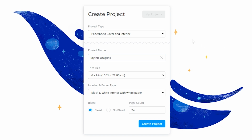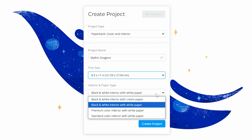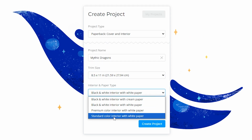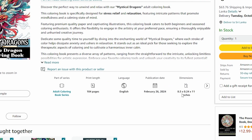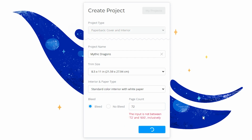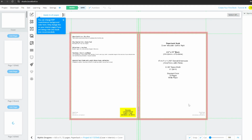And for the size of the pages, I'm gonna use the same size as this book from Amazon. And for this, I'm gonna select a standard color interior with white paper and make sure to tick this bleed option. And let's add 72 pages. Our competitors have 100 pages, but I'm gonna go with 72 pages. And let's create the project. And this is where all the magic happens.